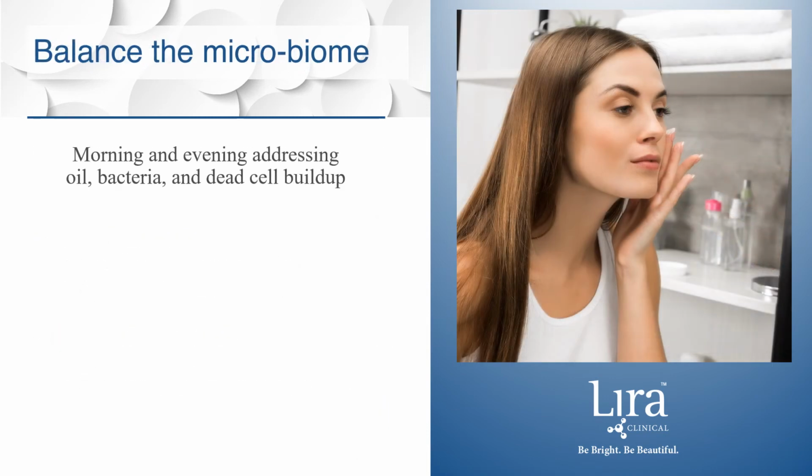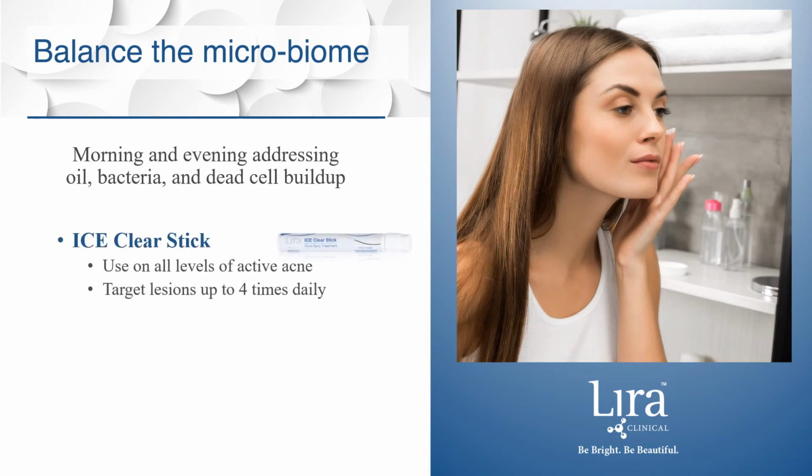Balancing the microbiome targets the formation of acne lesions, addressing excessive oil, dead skin cell buildup, and bacteria. Depending on the grade of acne, your treatment product is used morning and evening. Ice Clear Stick's versatility allows you to apply all over the face or in one specific lesion area with topical probiotics, salicylic acid, and hexyl resorcinol. Its sponge tip applicator makes it easy to reapply when larger inflamed lesions are felt prior to them surfacing completely. Ice Clear Stick can be used up to 4 times a day if needed, under or over your makeup.